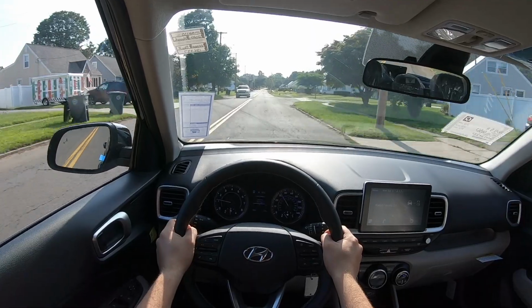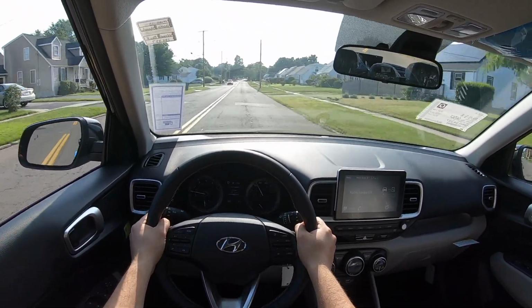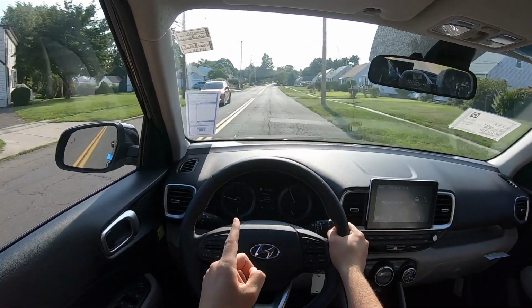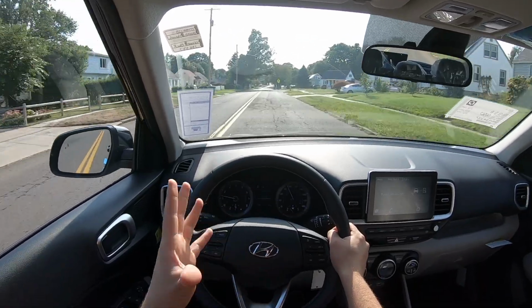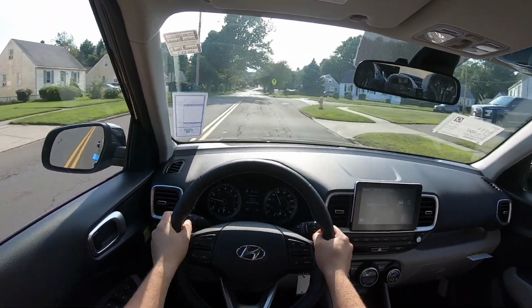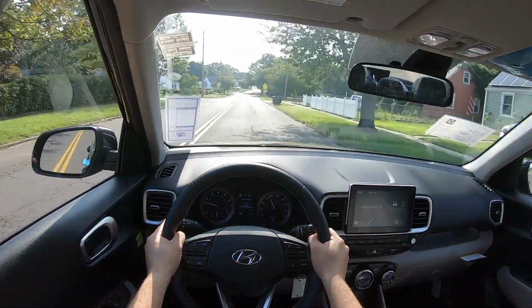Road noise is not too bad. I'm not exactly sure how my GoPro is picking up the sound, but definitely in person it's very quiet. There's a little bit of wind noise doing 70 miles per hour, when I was doing almost 80 miles per hour on the highway, but yeah, it's actually not that bad.